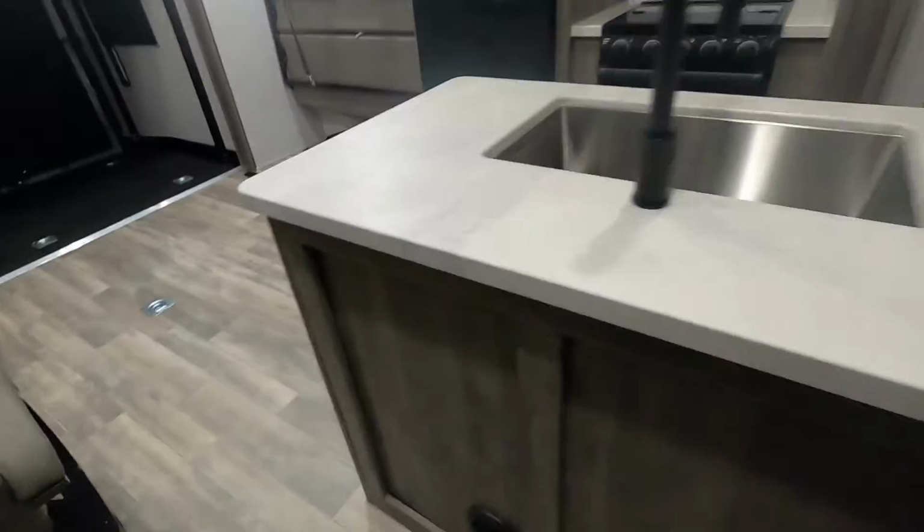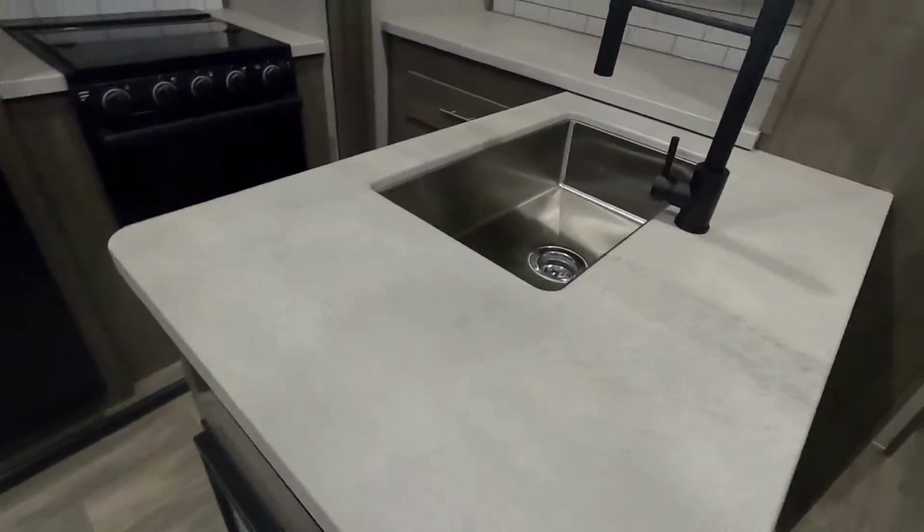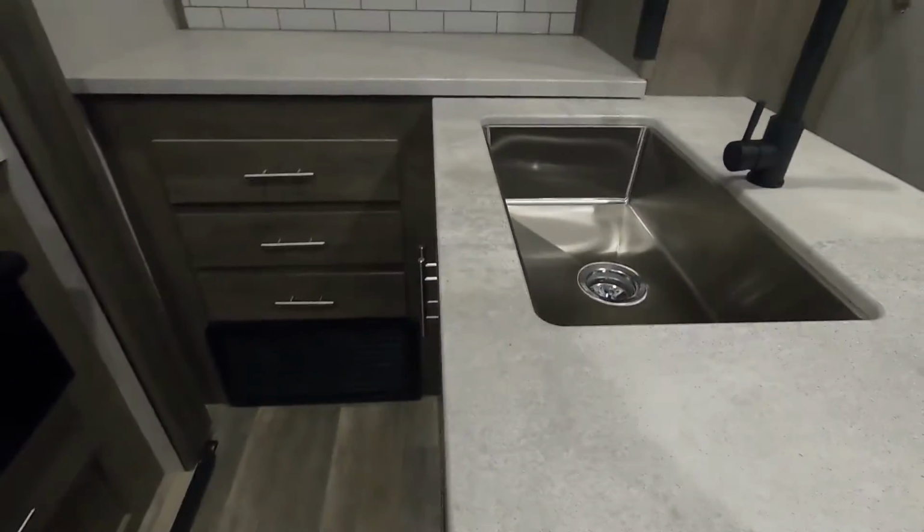Just pull them closed. Now down on the floor here is going to be your access panel to your breaker box and fuses. A ton of 15s in there, a couple 30s. Highly recommend having a handful of those with you when you go camping. Coming into our living room, or should I say our kitchen area.